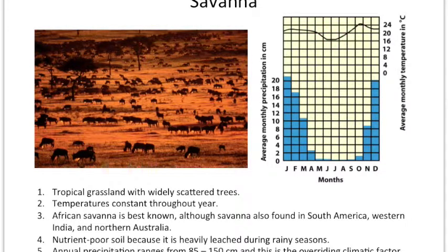The plants have well-adapted root systems that allow them to survive the droughts and periodic fires. You have large herds of animals, zebra, wildebeest that follow the rain. You have large predators, lions and hyenas that are going to follow the prey. Again, temperatures are going to be warm throughout the year and fairly constant throughout the year. This is a nice video that shows the different communities in Botswana interacting with one another in a savanna type of biome.